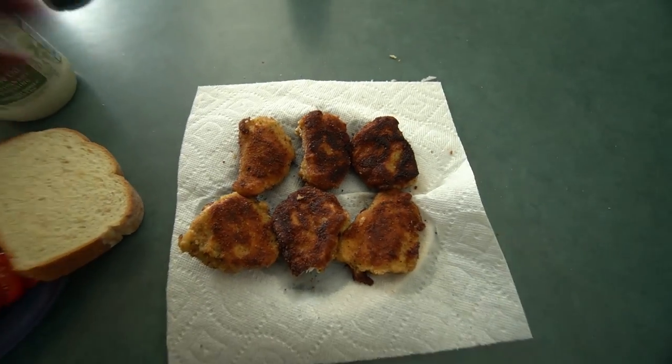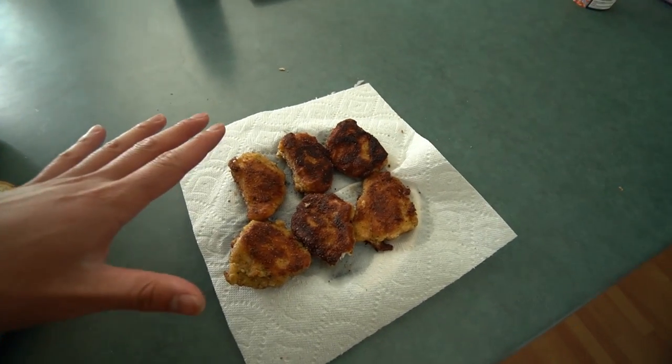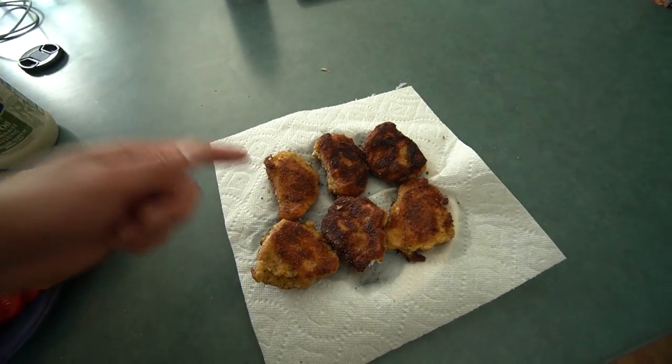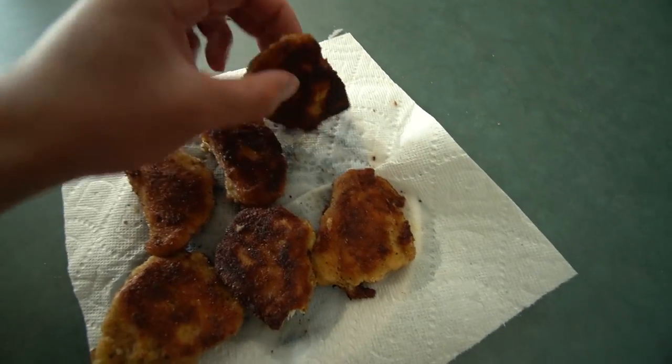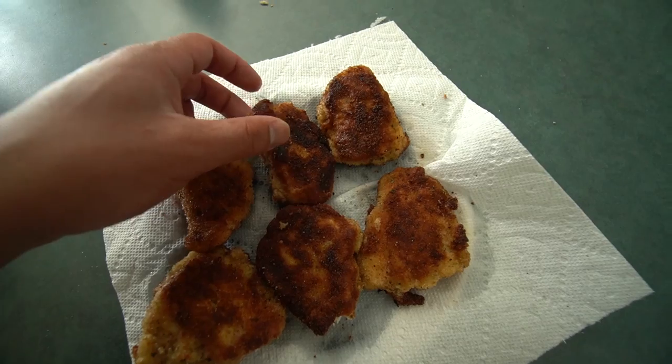Well, homies, not gonna lie, the heat kind of got a little bit too hot to begin with, and that's one tip: never have too hot oil. I did, and they got a little bit burnt, but these still are gonna taste super, super delicioso.